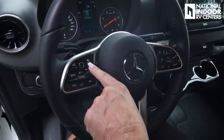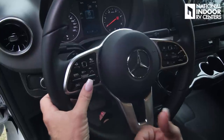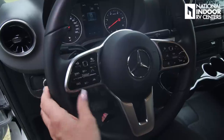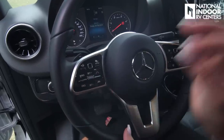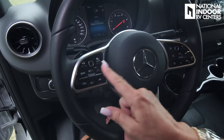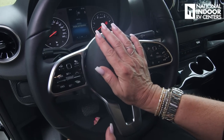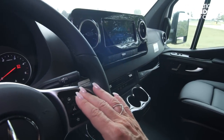This is our cruise control button, so I'll hit that and then I can set the speed. Once I've set it, I can go up and down and resume and cancel. Also, when I'm in cruise control, I can set the following distance of the car in front of me. So again, this will be active when I'm actually driving. Our Mercedes horn, and then we go over to these buttons here.